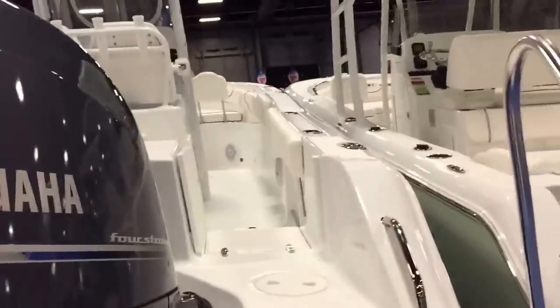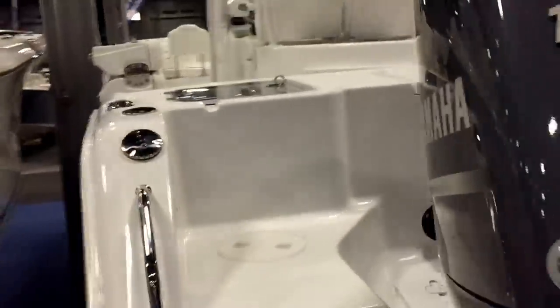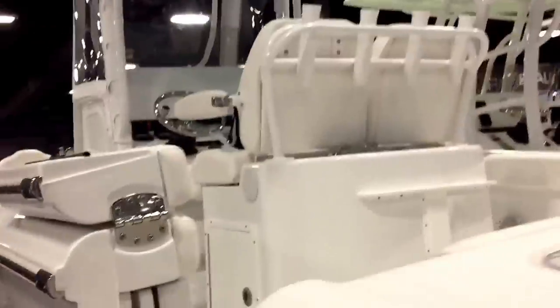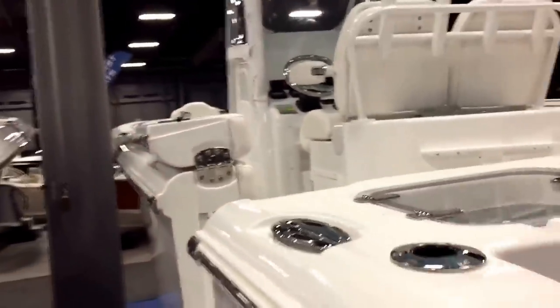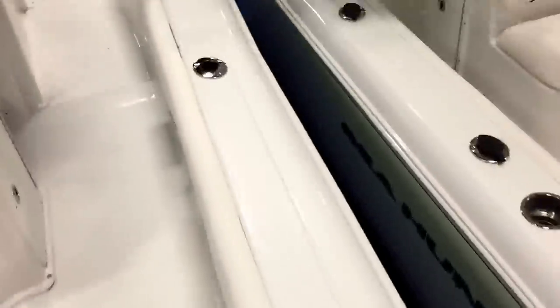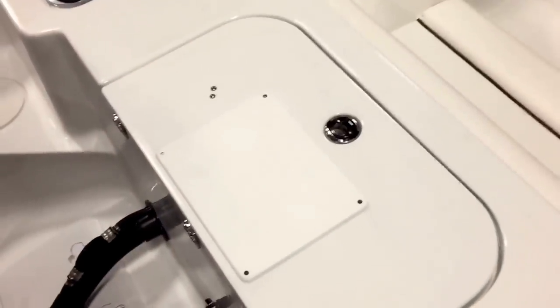Walk through transom door. This is your new side entry door. It opens up, it's gasketed, really nice, practical. I'll show you how that works inside. Stainless plug pleats all along the top here of your gunnels. Large cooler box in the rear.